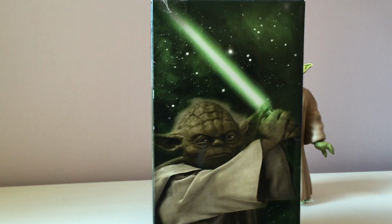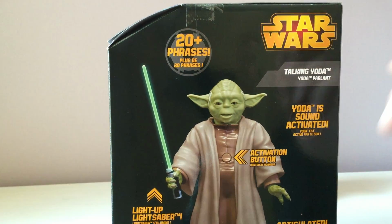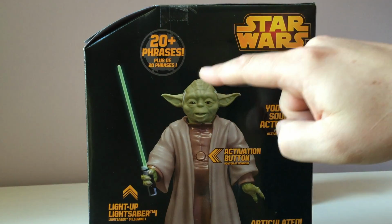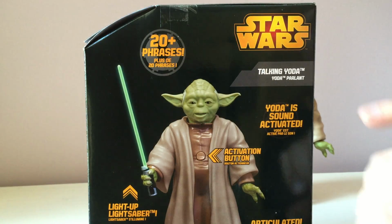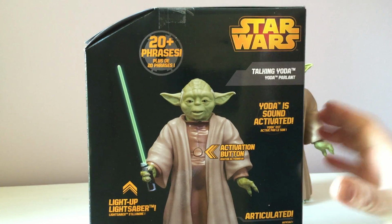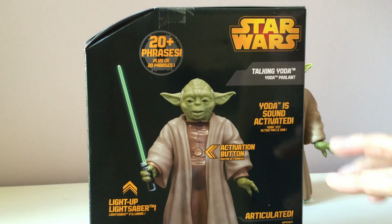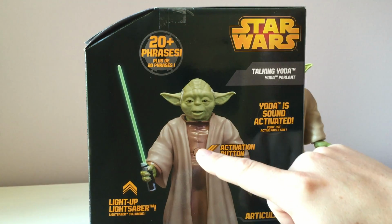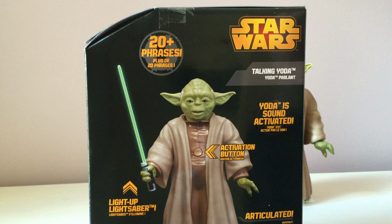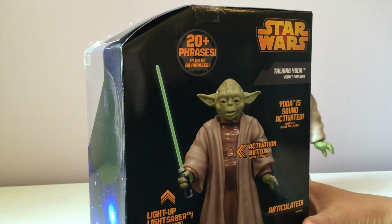It's really nice actually, all the way around. There's a nice image of a battling Yoda on the side. On the back, he's got 20 plus phrases. He measures from toe to the top of his head just over 10 inches tall, which is about 25 centimeters. So yeah, he's pretty big, and he's sound activated. There are 3 different settings. You can have him on the try me button setting, so if you pack him away. He's got the sound activated setting, and he's got the button on the chest activation setting as well.